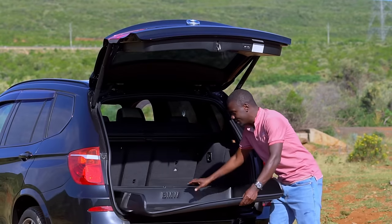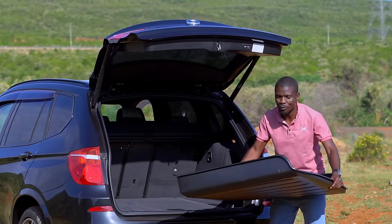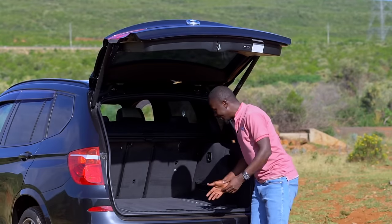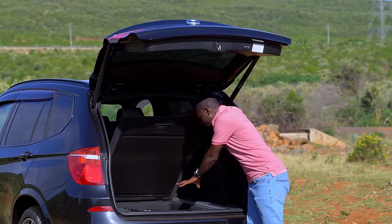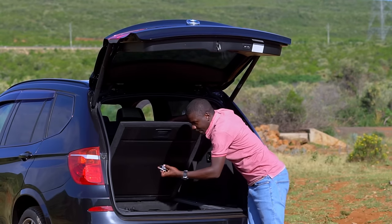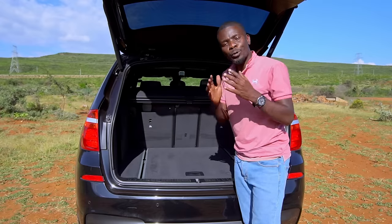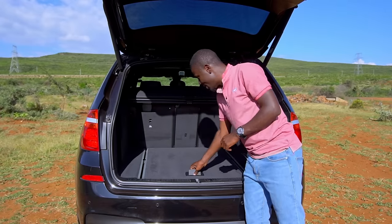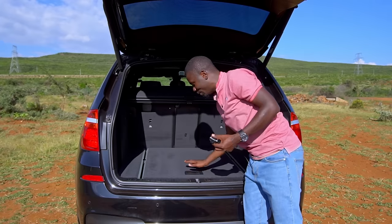A very rugged protective case for your boot space, and this comes only on this unit. I'm not sure if all of them will come with that. What do you get as convenient features? You have, I think, a sunken extra space at the lower part, which you can use to store your extra stuff. And places to hang your, these are hooks. And for your convenience and safety, in case you're carrying luggage in this boot space, BMW being BMW, they have a set of hooks provided for you.